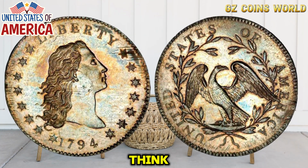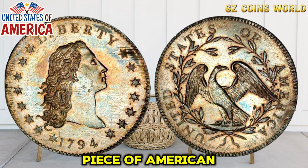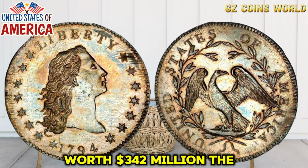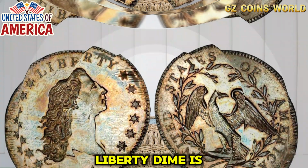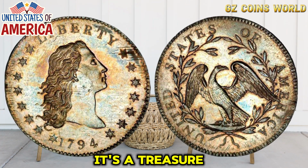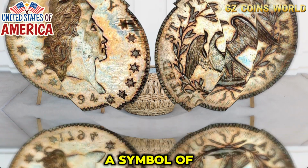So, what do you think? Would you like to own a piece of American history worth $342 million? The 1794 flowing hair Liberty dime is more than just a coin. It's a treasure, a legacy, and a symbol of freedom.